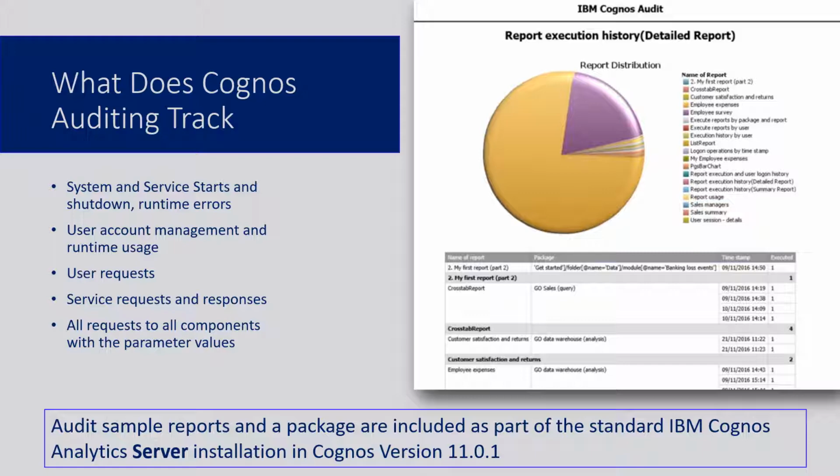Now, can you just use these reports? Yes, but we're going to talk to you today also about some tools that Modio has that like 10x's what you can see. It makes it so much better and so much more information.